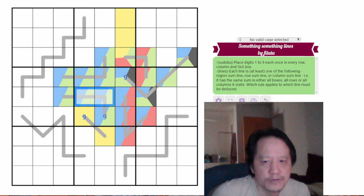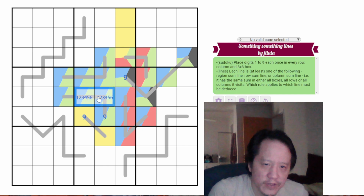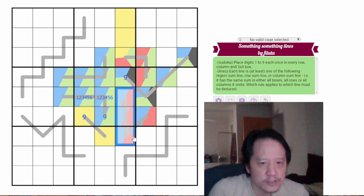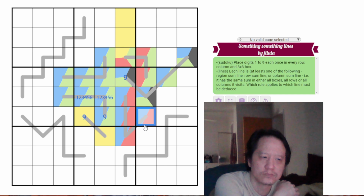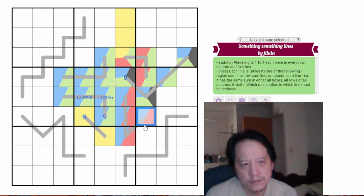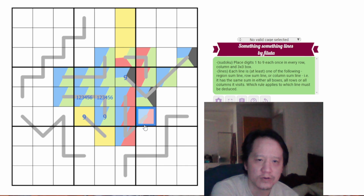Okay, these have to be 1 through 6, because it's either part of 3 here that add up to 1 digit, or part of 3 cells here that add up to 1 digit. We don't know which, though. This could be part of 3 that add up to 1 digit. Oh, that's interesting. Not sure what that really tells us. Anyways, we have a 7 and an 8 somewhere here, too.